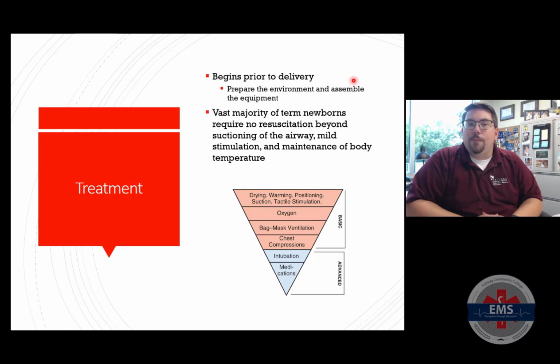Treatment. We've recognized when and how to assess our patient, what is considered normal respiration rate, ventilation, things of that nature, but we also need to make sure that we recognize how we make improvements along the way. What are the interventions that we need to perform? We know that our treatment really begins prior to delivery, including things like preparing and assembling our equipment to make sure it's ready, and caring for mom. As we know, when we care for mom, we're in essence caring for the neonate.